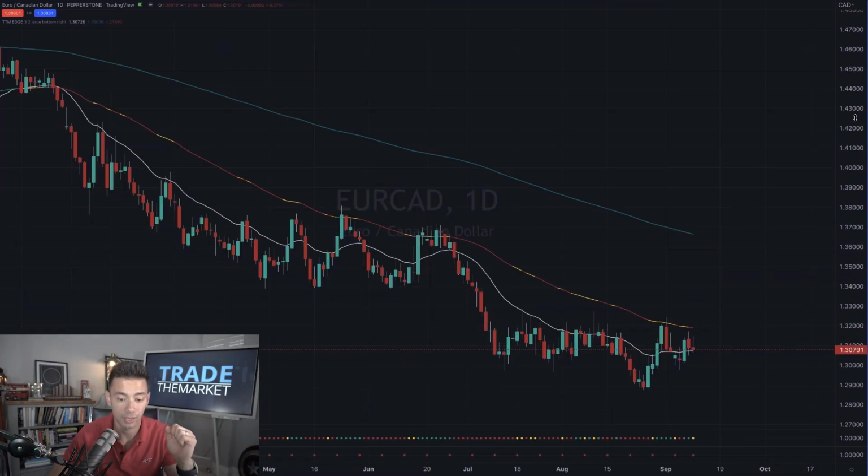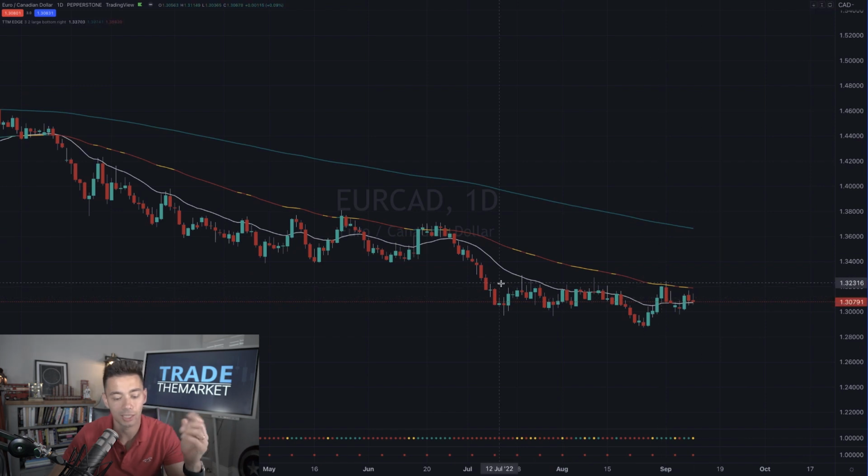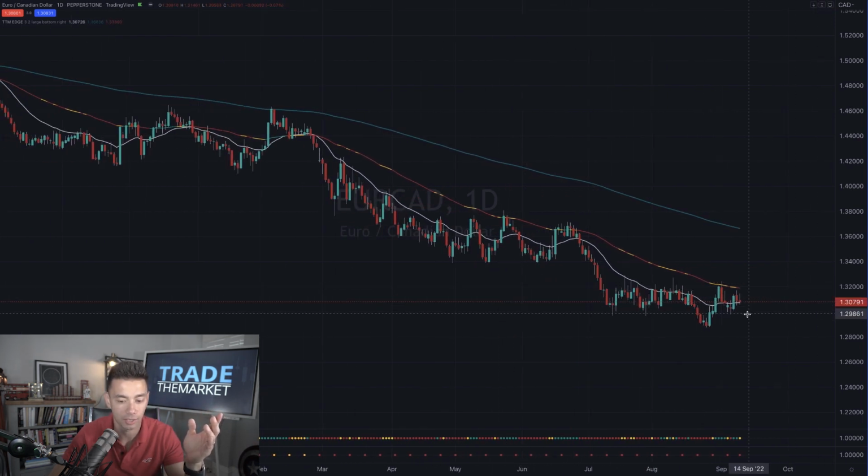The EuroCAD is a similar one, so it's a little bit more untidy, but I think if we get a bearish momentum candle through the 1.2981 area, we can place our stop above the 2-bar high, wherever that may be. At the moment, it's this area here at 1.3185, but wherever that happens to be, you place your stop above there. As I said, we want to keep an eye on what happens at 1.2870.